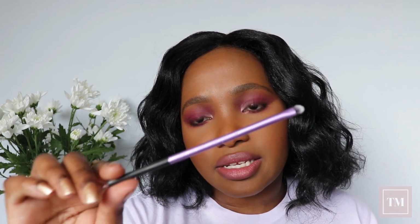So yeah, Real Techniques is another brand that I really love. I've got a few brushes from them, but this one is one of the best. Now I did get this brush in a set of eye brushes, so you can't buy it on its own, but I'd recommend that eye set. I'll check if it's still online, and I'll list it below as well, so you can see which brush set that is. But yeah, really beautiful brush.